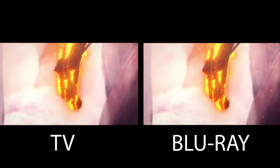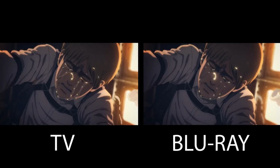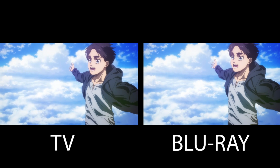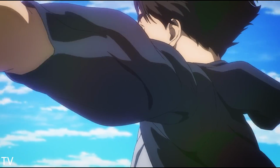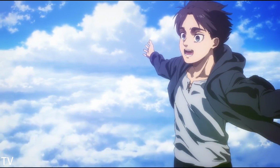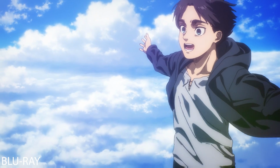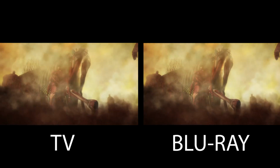Next up, they added a shaky cam as Hanji starts to fall down. And finally, they blurred out Armin's tears. And that's it, those are all the changes for Chapter 1, The Rumbling. Every other change in this chapter is exactly the same from TV to Blu-ray, including Eren's freedom scene. But in case you guys still want to see the unchanged scenes, here they are.